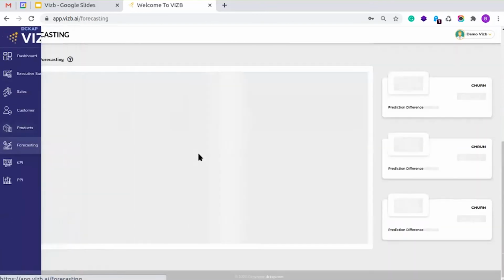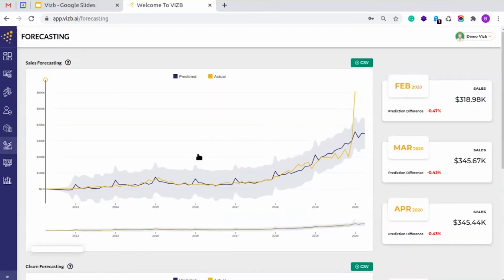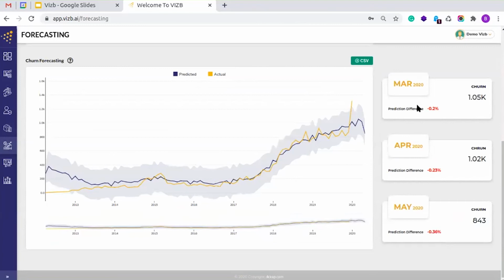Next, we'll move to forecasting. What vizB does is it takes in your entire data and we run it through a machine learning and deep learning model, and it will predict your sales and your churn rate for the upcoming 3 months. Here you can see the blue line is the predicted one, the yellow line is the actual one, and the gray color is the upper and lower limits. Our blue line and yellow line are pretty much close to each other. That means our prediction rate is really good. So that's where you can find out your prediction of your sales and your churn for the next 3 months.